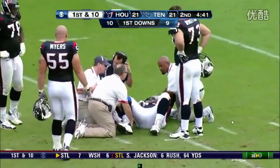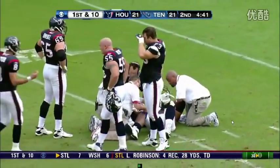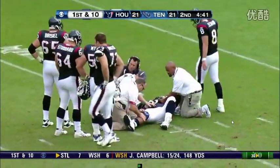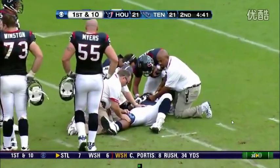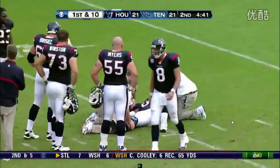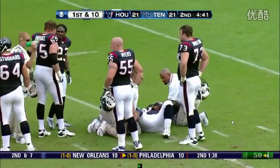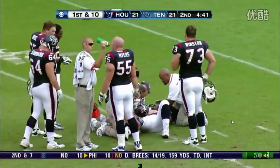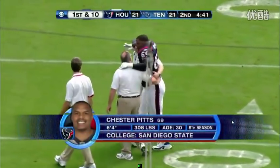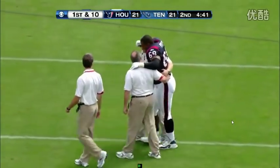You can only throw it and then hope it's where you think it's going to go. And there's an injured player on the field. Gary Kubiak concerned. And that's one of the things you really don't want to lose, offensive linemen. Hopefully that's not Duane Brown, 76, the talented left tackle. Can't really see the number right now. Welcome back. Not a good sign. Chester Pitts, starting left guard, 8th year. One of the veterans on this team, has to be helped off the field.